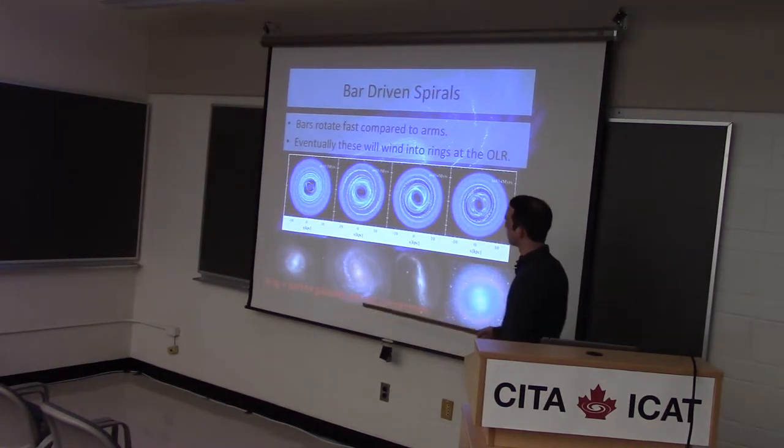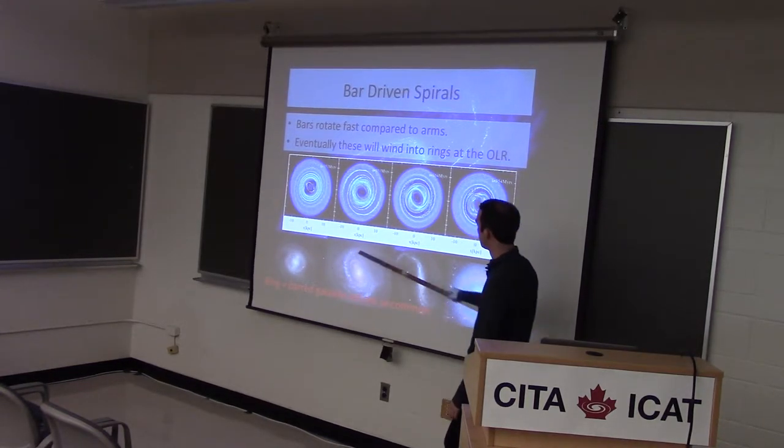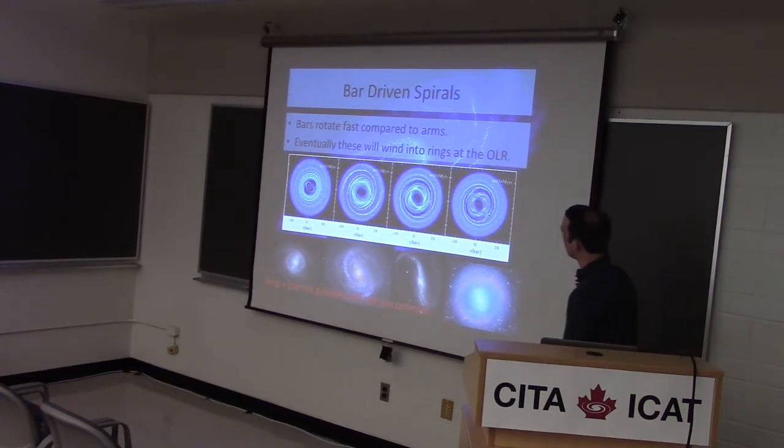In many bar galaxies that we observe, you'll see a ring at some distance or the arms circulating around. So for example, here's a bar and some very light arms coming off and a ring around it. And similar here, this has formed almost a ring-like structure at the edge of its arms.